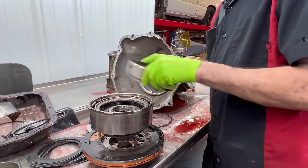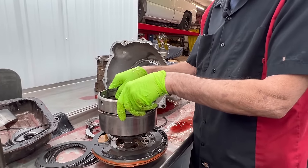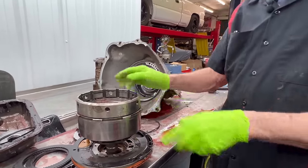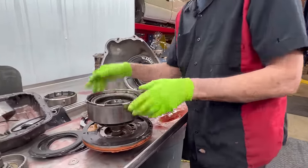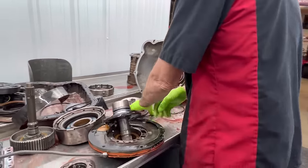Take plenty. I like to take it to where I can rock it and know I have clearance between that drum, like this. Air check it, this doesn't move, you're good to go. You got plenty of clearance between the plate and the drum here. Then you got it, you just added an extra clutch. Real simple, just take your time.